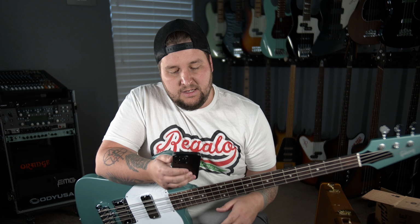Okay, I'm gonna go to the website to make sure I didn't miss any other specs. I don't think that I did, but just to be more thorough than not thorough. Body shape, non-reverse Thunderbird, mahogany body, nitrocellulose gloss lacquer, mahogany neck, rounded profile, 34 inches, Indian rosewood, 12-inch radius, 20 frets, medium jumbo frets, Graph Tech nut, width, I was right, is 1.6, acrylic dot inlays, glued neck.